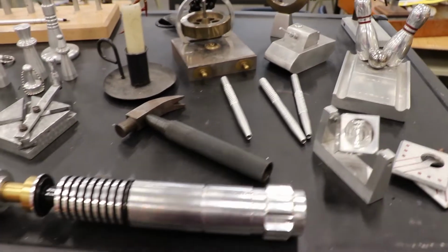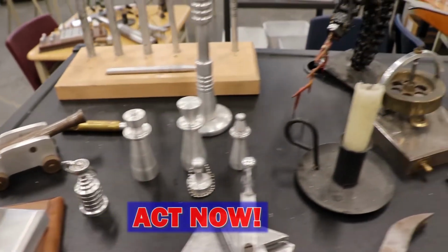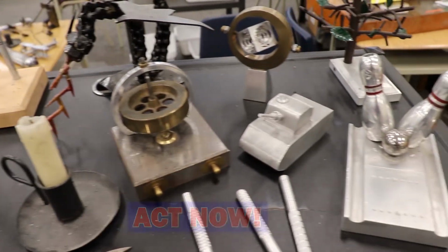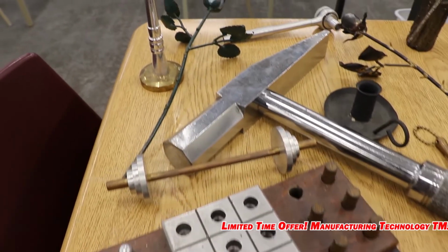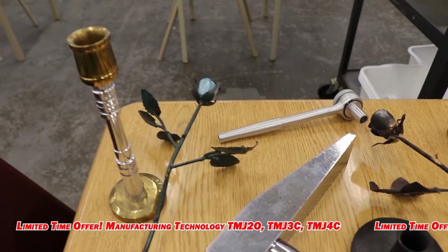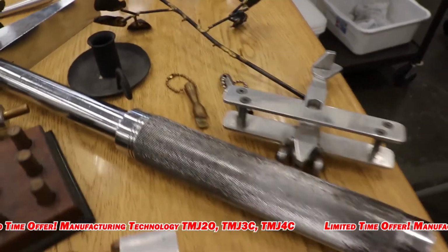Act now, and you can make hammers, lightsabers, metal gizmos, chess pieces, candle holders, pen holders, cannons, games, trains, and automobiles. And of course, challenge yourself to lift the mighty hammer of Weiss.